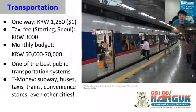We're going over some tips about saving money in Korea, as well as what living expenses you should budget for when you come. So next topic is transportation. Seoul, especially, as well as Korea, has a very modern and robust public transportation system. It's one of the biggest and best in the world, and one way to ride the transportation system is buying a rechargeable card called T-Money.